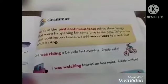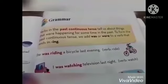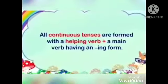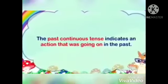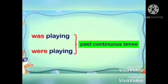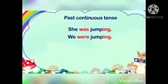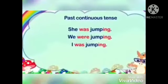Our topic is grammar. We are going to talk about past continuous tense. All the continuous tenses are formed with a helping verb plus a main verb having an ing form. Past continuous tense indicates an action that was going on in the past. We use the helping verbs was and were in the past continuous tense. Like he was jumping, we were jumping, I was jumping.